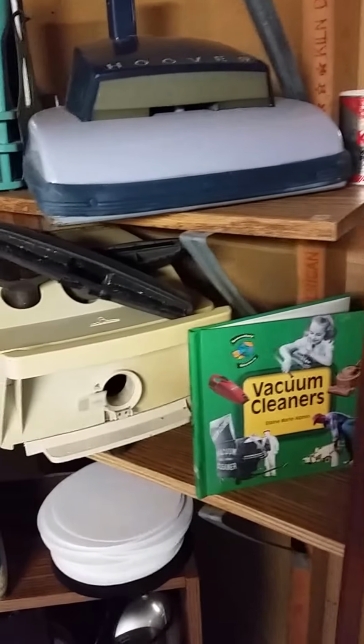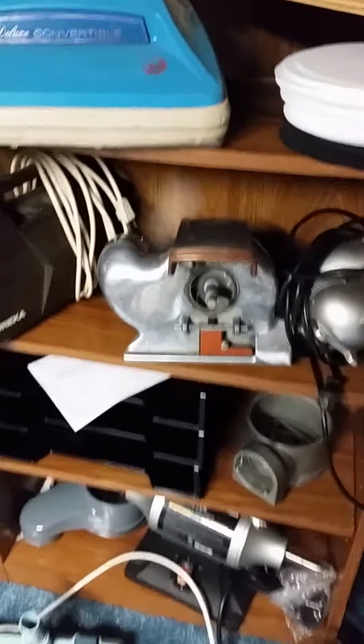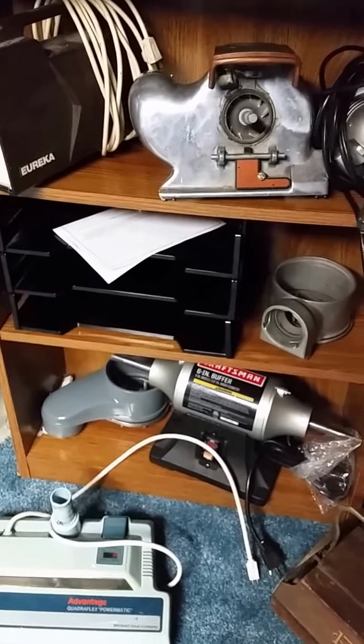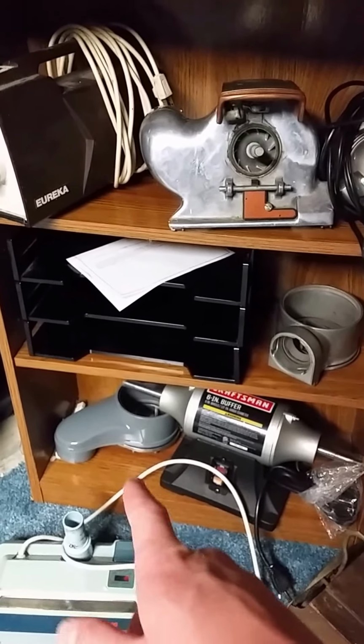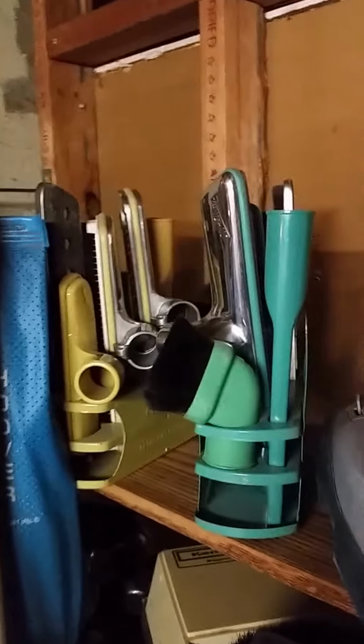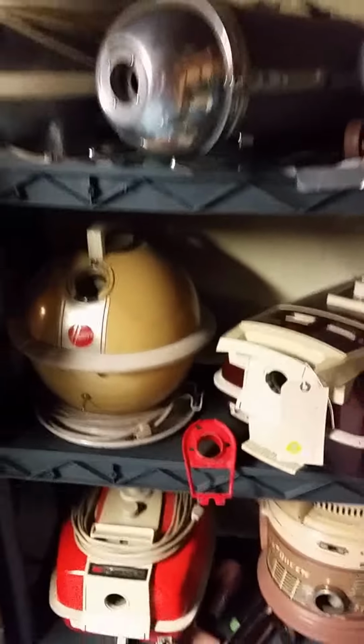Here's all this stuff. Rexair Model B, vacuum cleaner book, Kirby dirt meter pads, 516, needs bearings. I got a buffer, and 2 Kirby dirt meters. Eureka. Of course, this Hoover. Airway attachments. Hoover 63. I got this from Michael Turner in Milwaukee. There's my 505. Behind this, it needs a lot of different stuff.